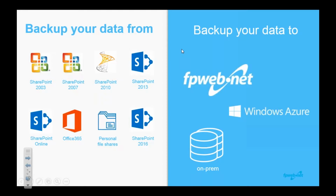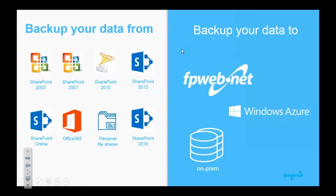So, if you want to back it up to your on-prem environment, do you want to back it up in the cloud? Do you want to back it up in a managed service provider? You have all these different versions of SharePoint that are running the whole Microsoft stack, personal files, whatever it is, whatever you're trying to save, whatever is mission critical. You need to find a place to put that data, so you can retrieve it if there is a problem that comes up.